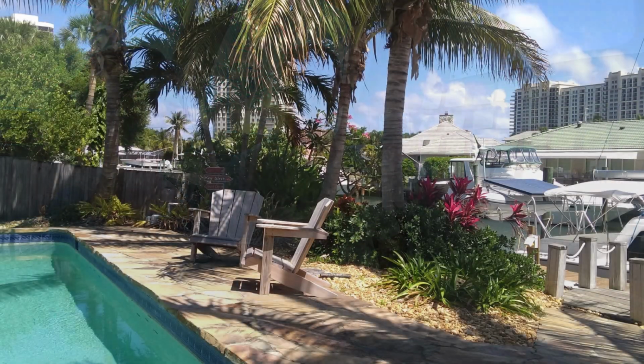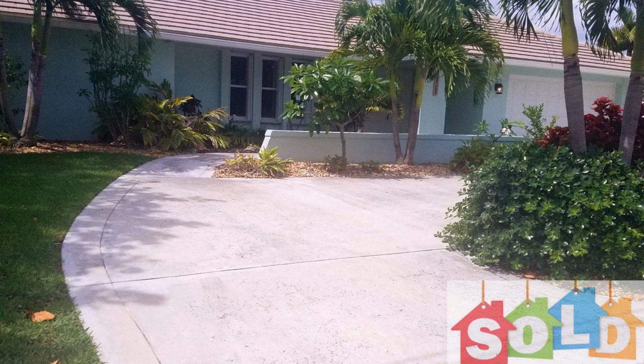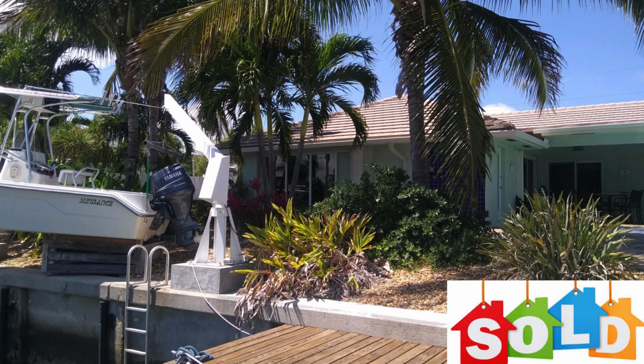First thing on the list, sell the house. We ended up putting our house on the market right away, and it sold almost immediately, quicker than we expected. So that's good.